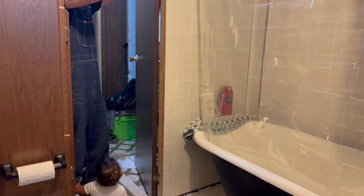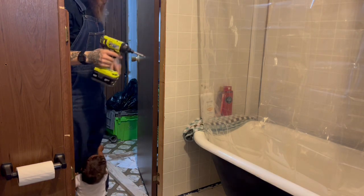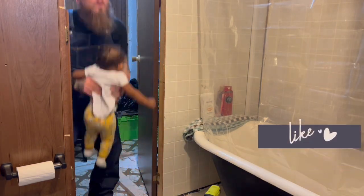Now the door doesn't close all the way yet. I have to trim that board down a little bit so that it'll fit snug, and then put a stop on there so it won't close too far.